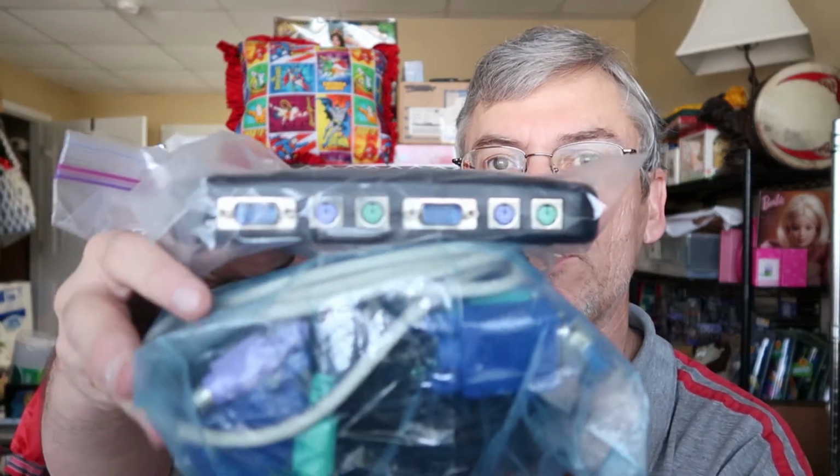Belkin, says 4-port switch. Let me see that 4-port switch. Well, it's like the old stuff. It's got the old school ports on there, and it's attached to the different kind of cables that it fits. So that could be bundled together. Someone might want that.